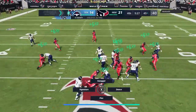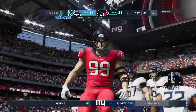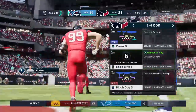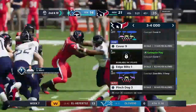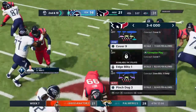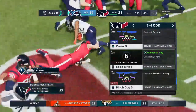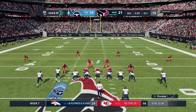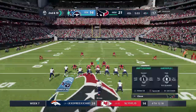And for one of the few times here today, this run's not going to go anywhere. Officially no gain on the play, and it's 2nd down. What an advantage having an elite guy in the middle of the defensive line, because not only does he take up the space and let the linebackers run free, but he can also make plays himself, as we just saw there. Officially nothing on that last run. They'll try again, 2nd and 10.